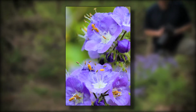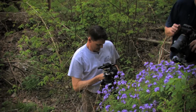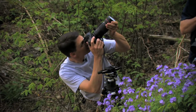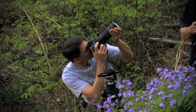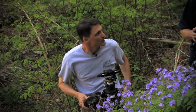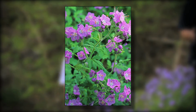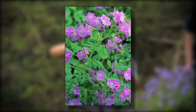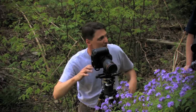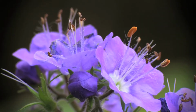All right, I think we've got a little bit of a light change here. We need to change the white balance. Yeah, it was definitely getting a little bit blue. I still shoot like I shot when I was shooting film. I try to get everything right in the camera the first time.